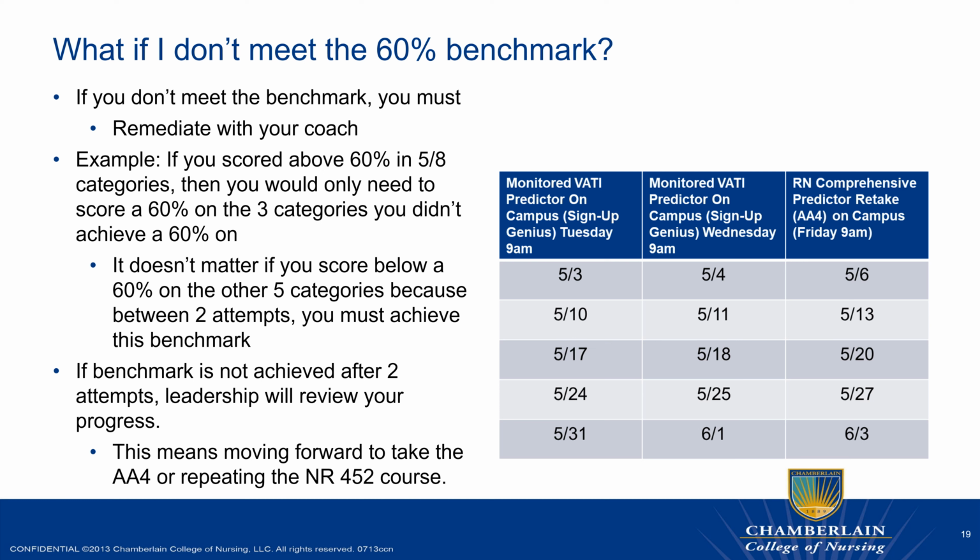If the benchmark is not achieved after your VATI attempts 1, 2, and 3, leadership will review your progress. This means moving forward to take the AA4 or repeating the NR 452 course.